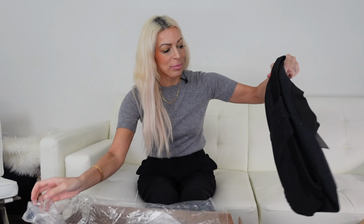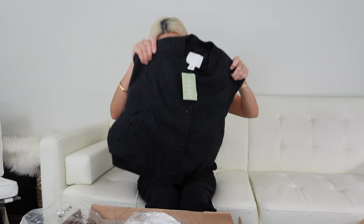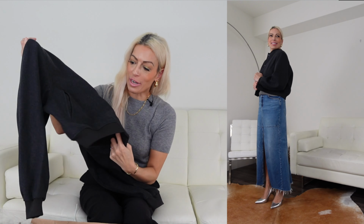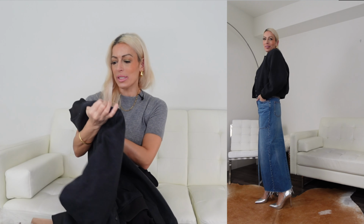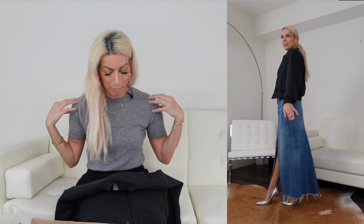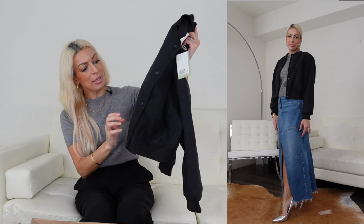This is a cropped jacket. It's like a little bomber jacket, kind of dark gray, little buttons in the front. It looks really, really cool. What size did I get? This looks enormous. It's a medium. It looks really big, but I do have very broad shoulders, so I always have to accommodate these behemoth shoulders here. Maybe this will look really cute.